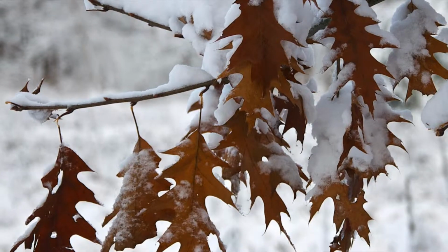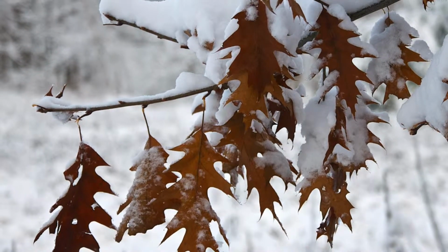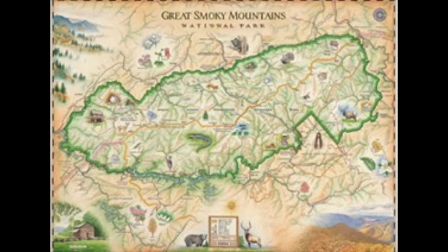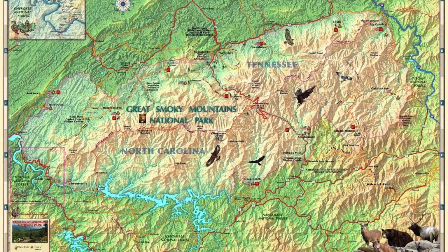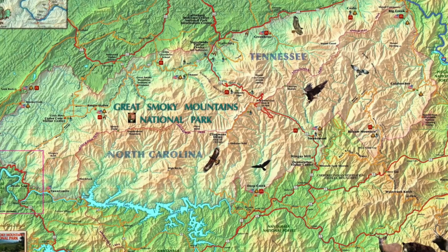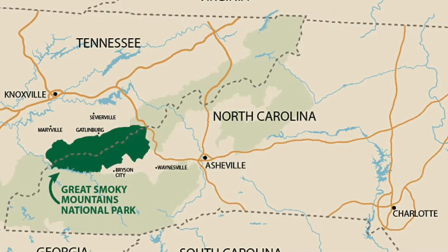A deciduous forest is one where the trees drop their leaves in the winter, but the leaves return in the spring. It has a large variety of wildlife that any tourist would enjoy observing. This is thanks to the nearly 800 square mile park with a large range of elevations that allows for species to thrive from the northern and southern parts of the United States.